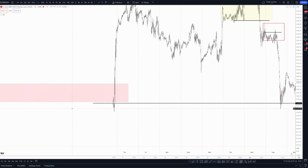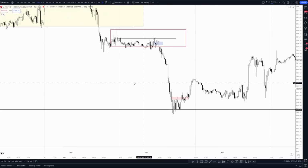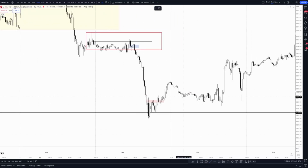Then it hit this logical area, bounces off of the imbalance, but buyers are stepping in. We can see that by this push above the imbalance, and we're getting a flip of that imbalance and then a rally into the close. However, we now have a down day overall.